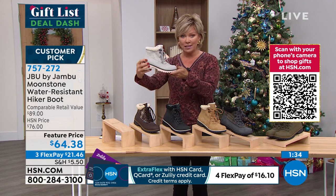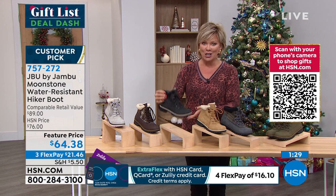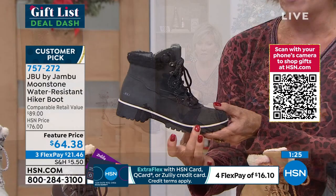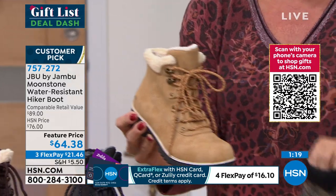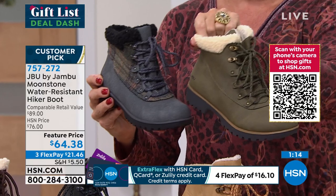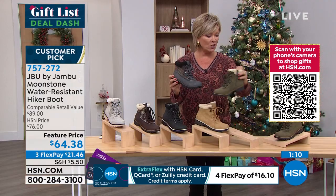So I'll remind you, this one is the stone. This one's your chocolate plaid. We've got your classic black, which I do love because of that white little piece right here. I think that's really a nice offsetting kind of contrast. We also have it in this beautiful classic tan. We have it in the gray plaid, and then the exclusive olive. Once again, 757-272 is how you can order the Moonstone.